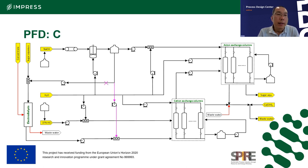Scenario C, the sugar solution is not neutralized, but directly sent to the electrodialysis to separate most of the acid and ash. The sugar solution obtained is neutralized afterwards, before it is sent to the cation exchange and anion exchange. All the wastewater, again as in scenario B, is combined and neutralized and sent to the wastewater treatment.